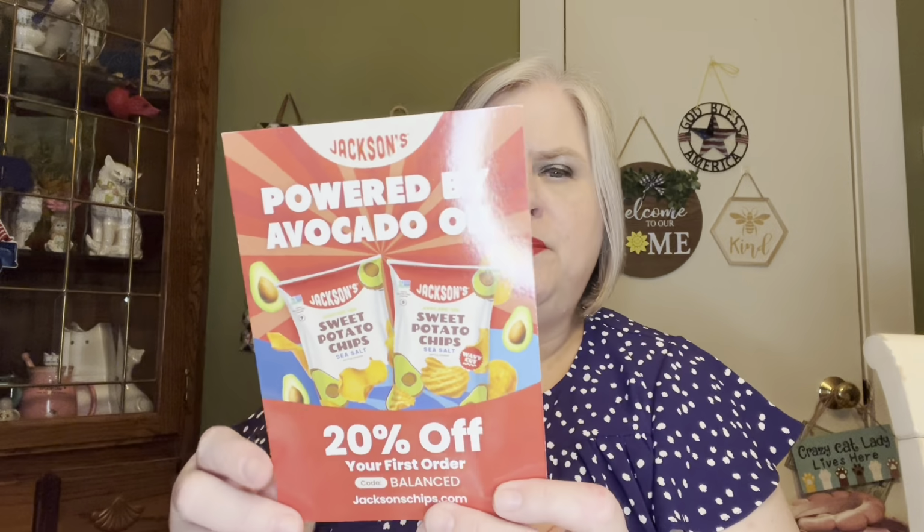Next up, we have a snack. This is Jackson's avocado oil sweet potato chips with sea salt. There is a card in here about it. There's 20% off your first order. If you end up buying this, y'all, use the code BALANCED for 20% off. And they have different flavors. They're all sweet potatoes.